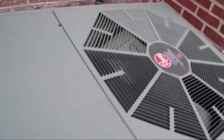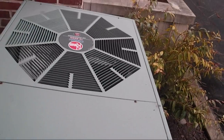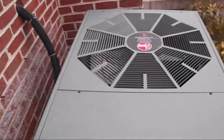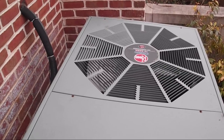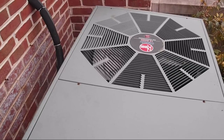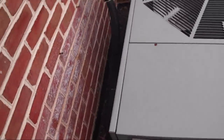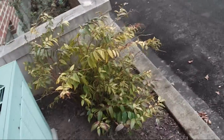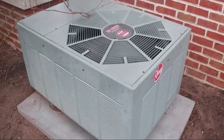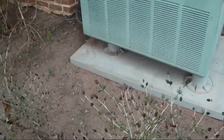This is a 2002. This is a newer one. September of 2002. It's an RAKA model, 60,000 BTU, 510. And this is definitely a smaller one.